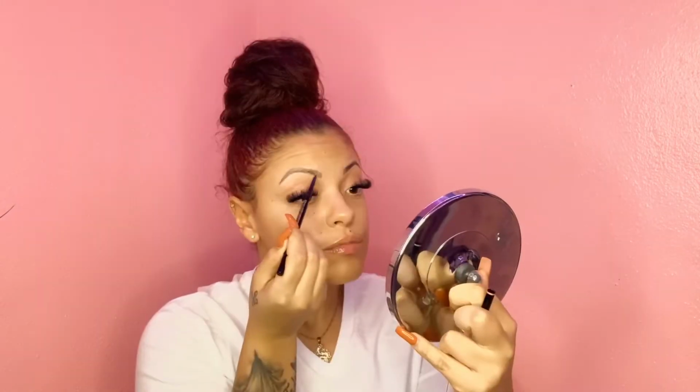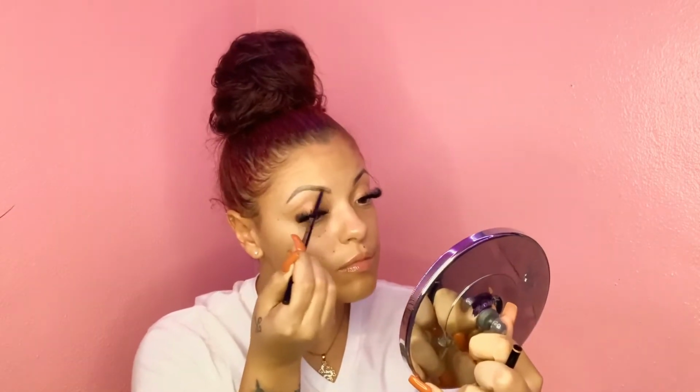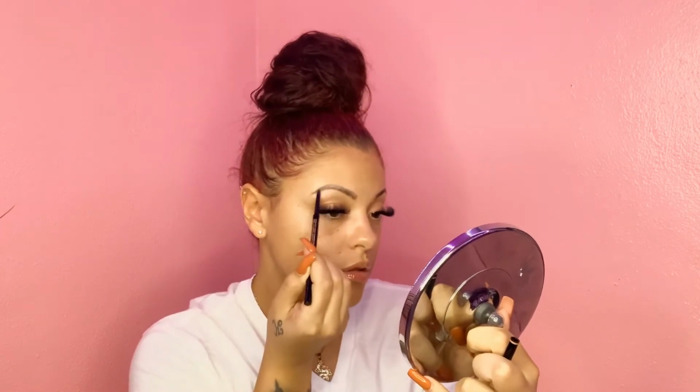I use Anastasia Beverly Hills in the shade medium brown. Break out some fun daddy, just go in and clip. And somebody like me, I get like redness.